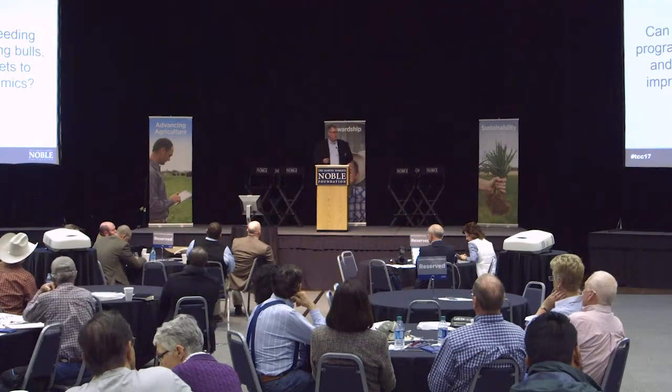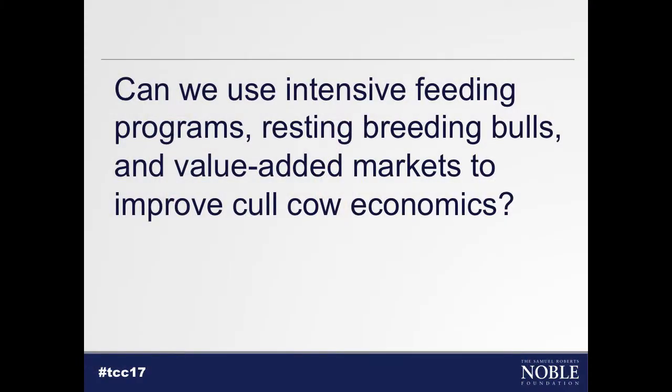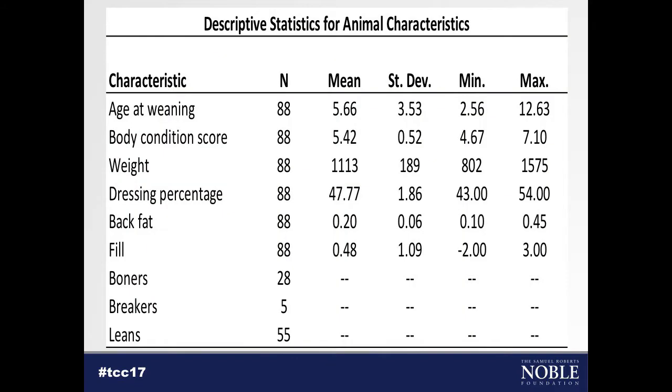And so we sat around and asked the question, can we use intensive feeding programs, fresh breeding bulls, and value-added markets to improve the economics of cull cows? We're collecting a lot of data on these animals, and you can see in this table some of that data includes their age. We're taking a body condition score to evaluate what kind of condition they're in at the time of weaning. We're catching a chute weight, and we work with the USDA folks up at Oklahoma City, and they come down and they place grades, dressing percent, and back fat, and we can place them in grades.